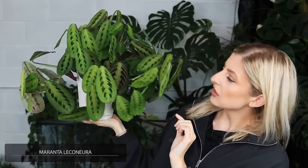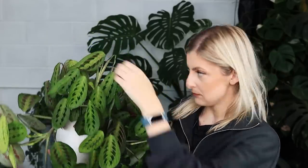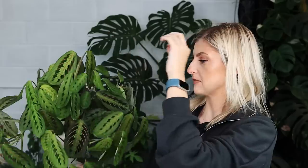So, this here is a Maranta, I think it's called Maranta leuconeura. I can never say the name. And it's the version with the pink stripes down it. Now, don't get me wrong, this has been light blasted a little bit and it's grown back from the brink of death.